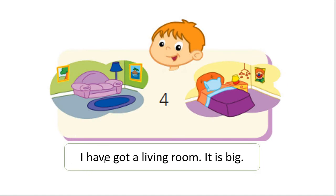Read. I have got a living room. It is big. Я маю вітальню. Вона велика. Where's the living room? Yes, picture number one. Well done.